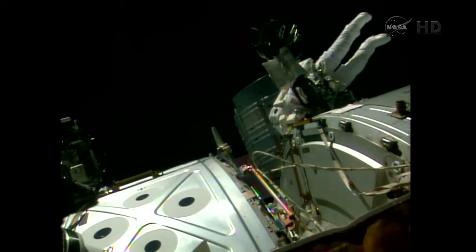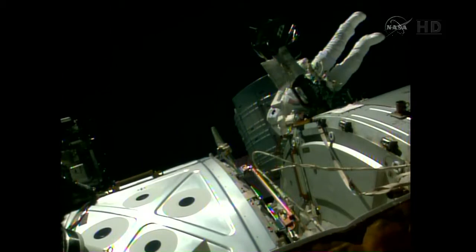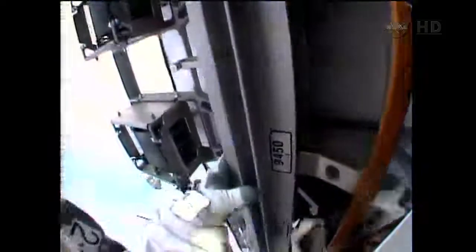The Dragon will separate from the station to a safe distance for its deorbit and its entry back into the Earth's atmosphere for a parachute-assisted splashdown west of Baja, California. The robotic release of the Dragon spacecraft from the robotic arm is scheduled next Tuesday at 10:33 a.m. Central Time. Splashdown is scheduled about 6 hours later.